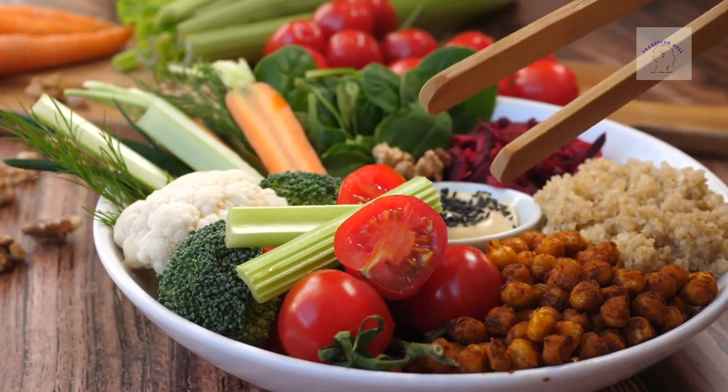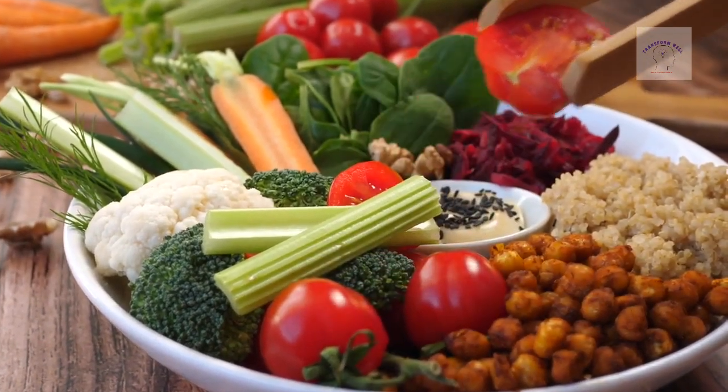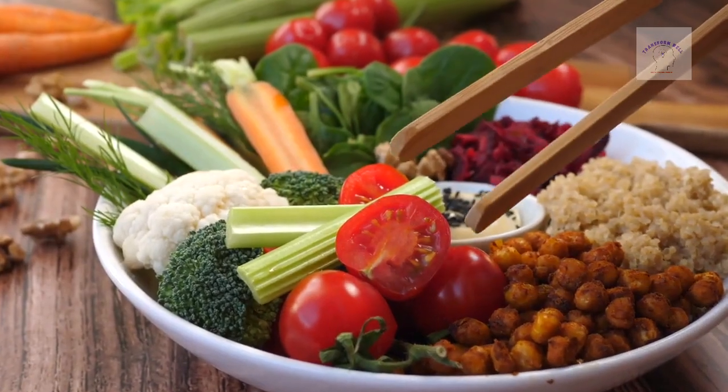In addition to consuming mango leaf tea, it's important to maintain a well-balanced diet that includes other eye-friendly nutrients such as vitamin C, vitamin E, zinc, and omega-3 fatty acids.